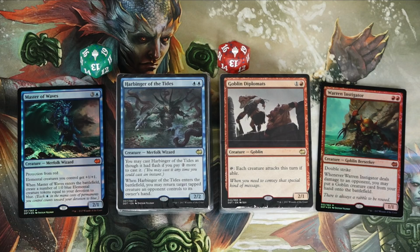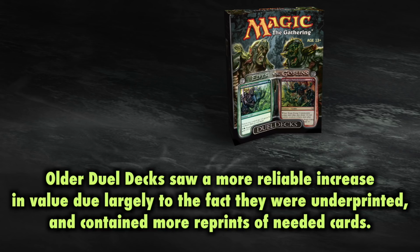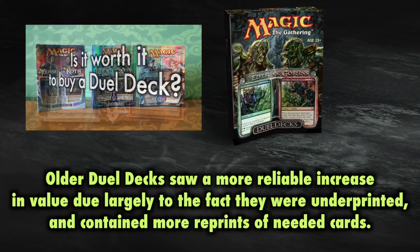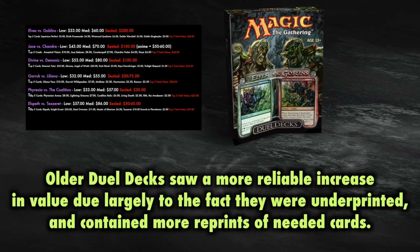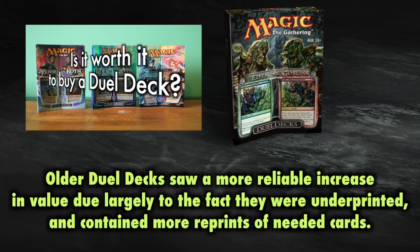Before I examine Merfolk vs. Goblins in detail, I would like to take a moment to re-examine some of the past duel decks of the modern era. I've looked at and explained in previous duel deck videos how the older duel decks were not printed as heavily as today, and thus their financial worth, especially for the few remaining unopened decks, is very high. Duel Deck Anthology, which reprinted the earliest duel decks, happened to put these in the hands of more players. And right now, I'd just like to look at more recent duel decks, ones from the modern era, and see how they've held up.